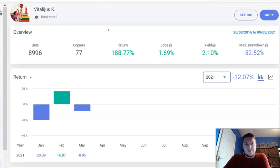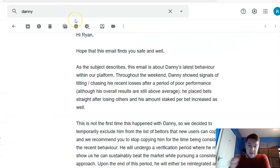So I removed this tipster, and the second tipster that was removed, that wasn't my choice, was a guy called Danny D, who was an esports tipster. He had a really stellar record, but he also went on a big losing run, and I noticed that he went quickly from being minus £30 to about minus £80 in a very quick period, over a week or two.